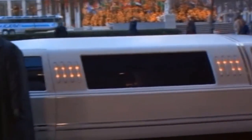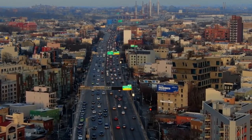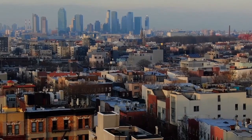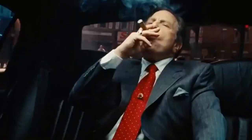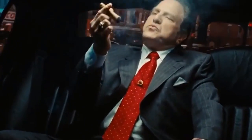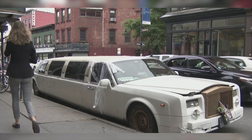A very strange story about a limousine parked in Brooklyn, New York, USA, gathered a little press attention in October 2018. Limousines are literally built for luxury. They're impractical to drive, so their only purpose is to make the people riding inside them look very important. There was nothing glamorous about this white stretch, though.